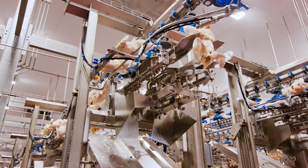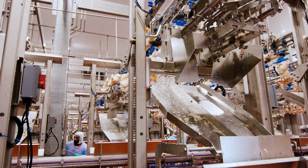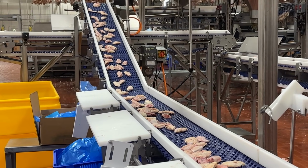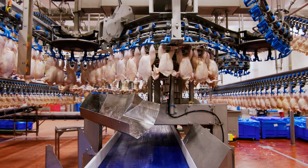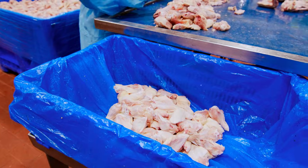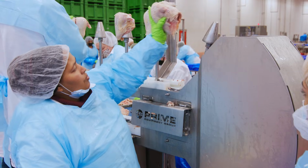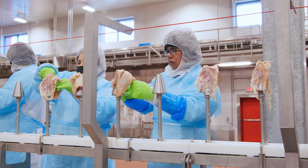Where are the wings, you ask? The wings are removed first in the process because they are the most exterior point of the bird. You'll notice our wings are classic-sized, not jumbo wings, because again, our birds are a more natural size, smaller than the industry average. Our wings also have a dedicated grading system to ensure clean cuts and high quality. Special care is taken for specialty cuts like our airline breasts. A designated area and specially trained team hand-trim the most premium cuts of our chicken here.